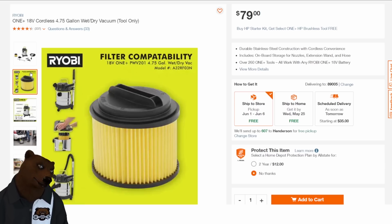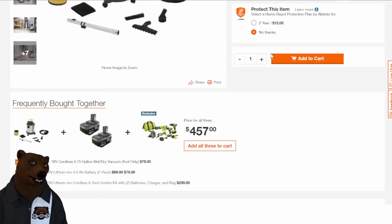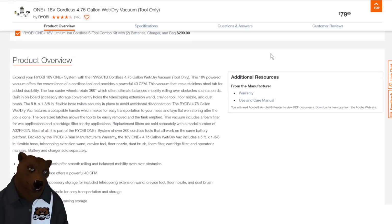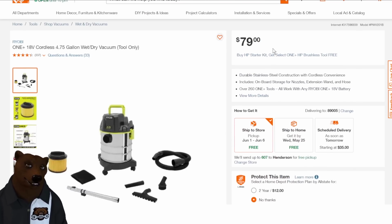But that said, even these high power ones and stuff, they will chew through batteries. And anyway, I've said my piece on it. You know what the bear thinks about it. But if you need one, you need one. In that case, this would be a good option for you.